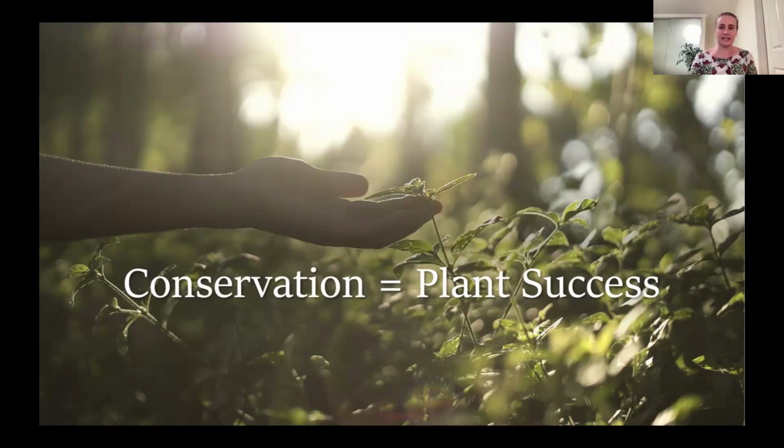And it's really exciting to see, maybe you've heard whispers of it in the rebid of the centre, there's a big focus on plant conservation and how important that is for plant success. So this is sort of the theme of my research at HIE.